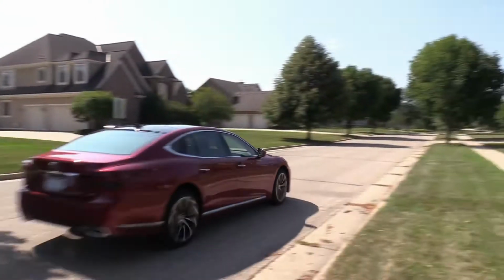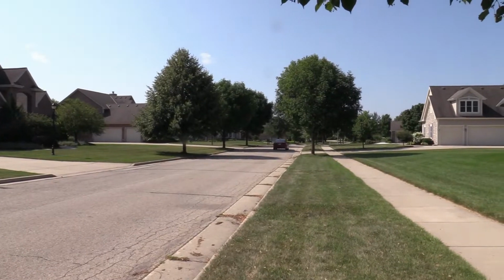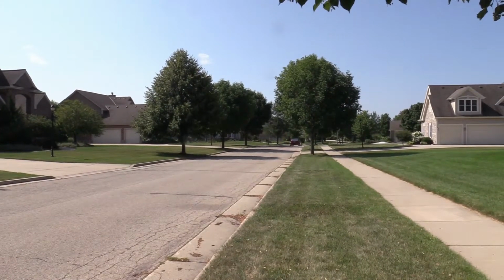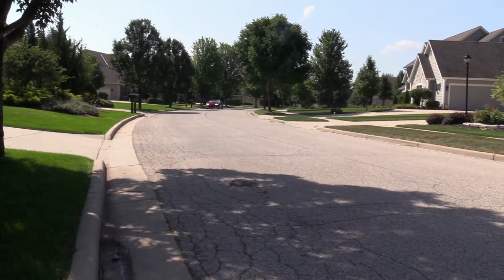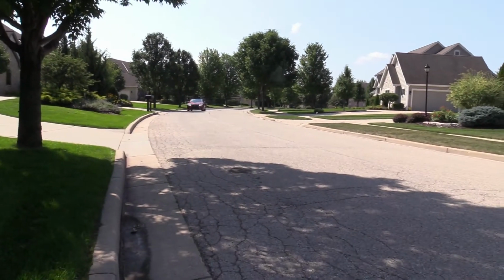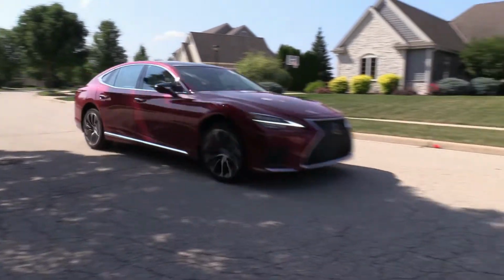We just saw that. But the Sport and Sport Plus tightens up the steering and tightens up the suspension a little bit, so you can decide what kind of a ride you want. Most of us are going to leave it on normal most of the time, or maybe on comfort if we're on particularly bumpy roads to kind of smooth things out.